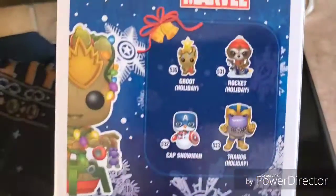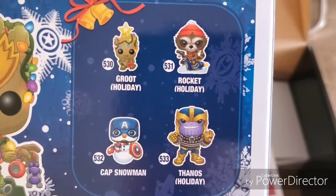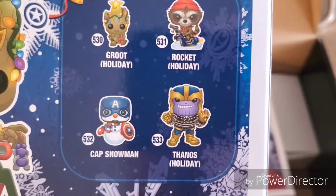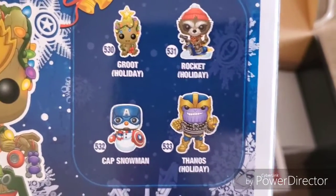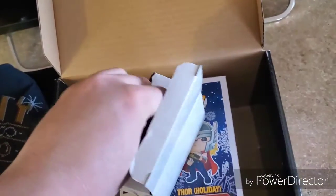Let's take a look at the back. So you got Rocket Raccoon, Holiday Cap Snowman, Thanos Holiday rocking out his Christmas sweater. That's pretty cool. That's neat. All right, let's see what the last thing is we got here.